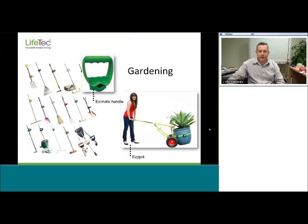For people who like to garden, there's another useful aid, including the Easy Mate handle, which you can see on the left-hand side of the screen. So this handle can be attached to the handle of a number of cleaning and gardening equipment to reduce the need to bend over.